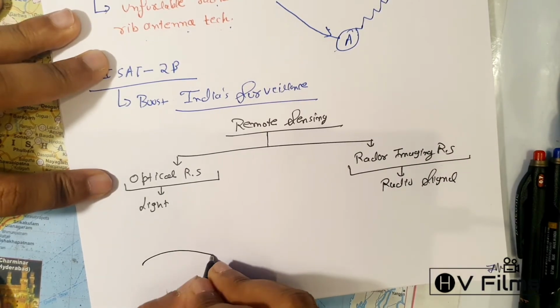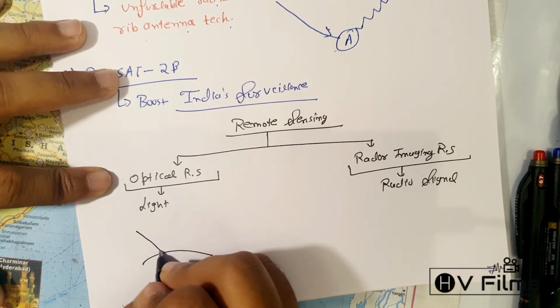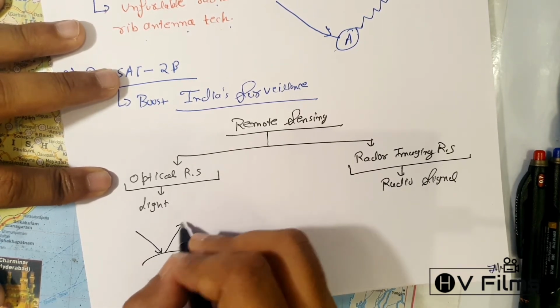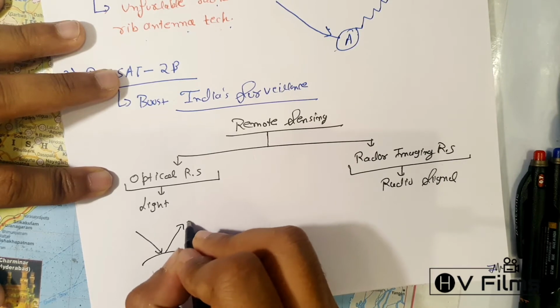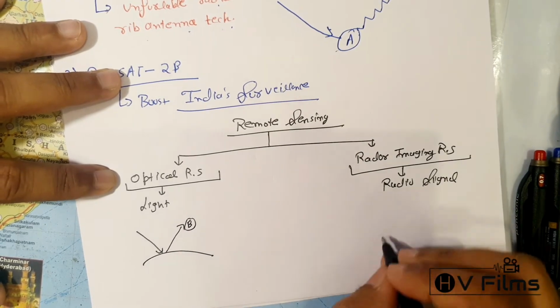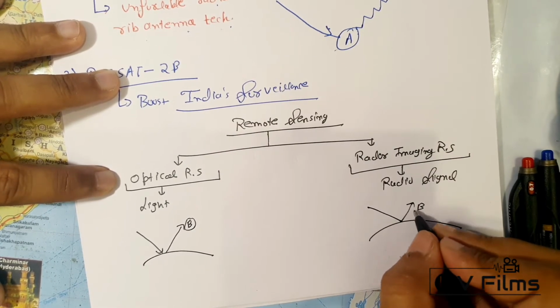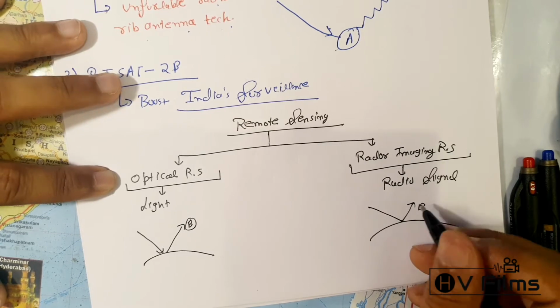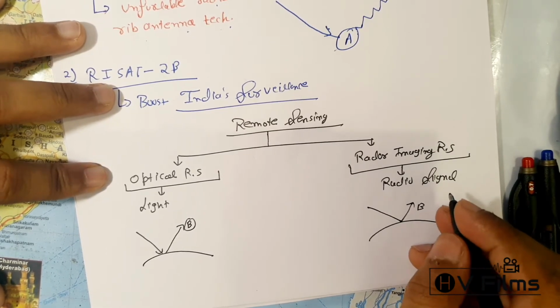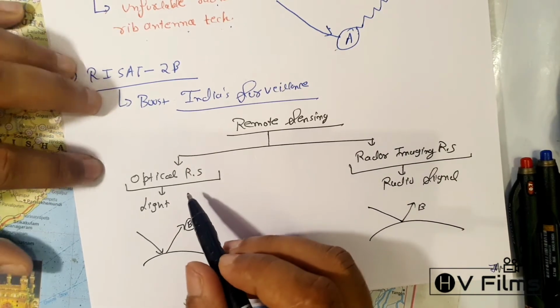So if this is Earth, now an optical RS, the amount of light which is here and reflected back, it will study this reflected back one. So example, if this is B is a reflected one, so the B will be studied and observed. Similarly here, if this is a surface and this is reflected back, here the B is basically radio signal which will be observed.